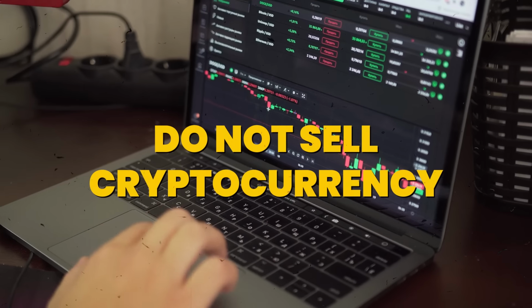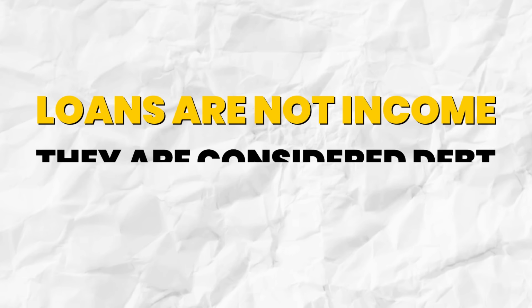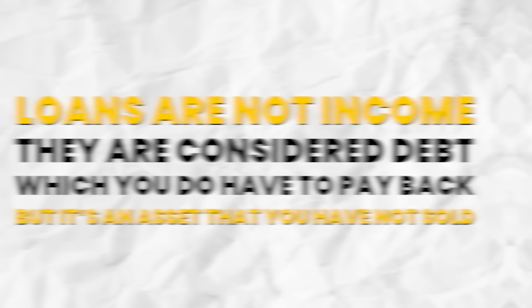Don't sell the cryptocurrency. If you believe in it growing and building, why would you sell it? If you sell it, you're going to pay taxes on the gains. But if you want to take out the value, you can get a loan against the cryptocurrency. This is the same strategy you can do with real estate or a stock portfolio. You don't sell the asset and take the gain. You get a loan against it. Loans are not income. They're considered debt, which you do have to pay back, but it's against an asset that you haven't sold. It's another strategy sometimes you can do around a highly appreciated asset, which could include crypto.